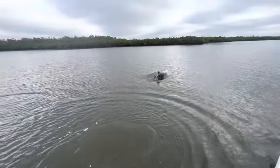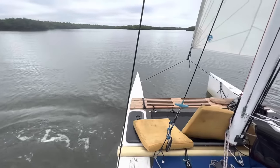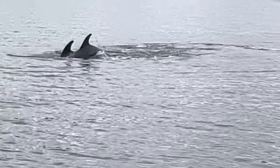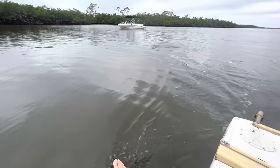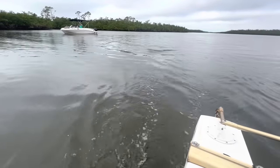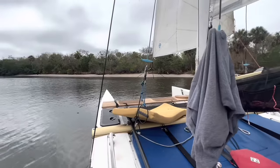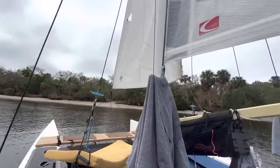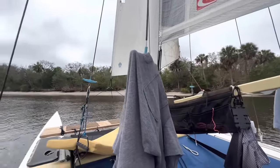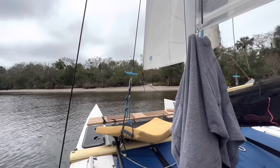The dolphins are right next to me. The wind is dying now, so I think I will beach it here, and the ocean's on the other side. Maybe we can go for a swim, and you know, we don't want to wear ourselves out just making hardly any miles, so maybe go for a walk. I'll pull the anchor out. I think this will be a good idea.